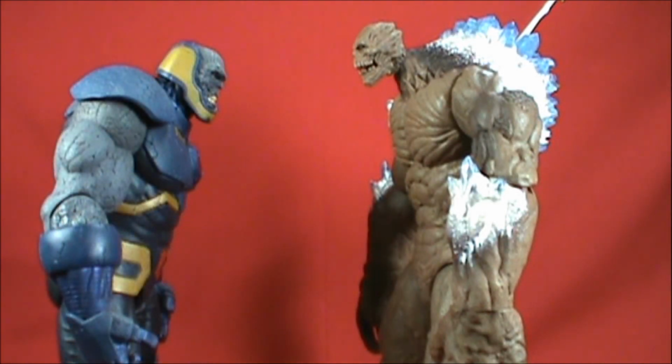If you think Batman versus Superman was a tough fight, how about Darkseid versus Clayface? Clayface is even taller than Darkseid. This is by far the tallest figure DC Collectibles has done. So if you thought Darkseid was huge, you haven't seen nothing yet.